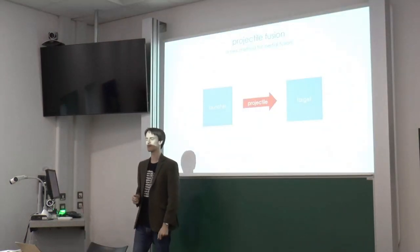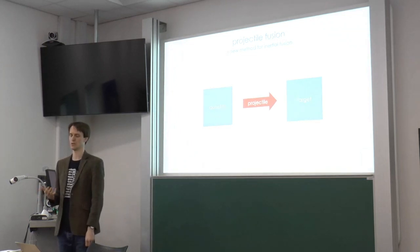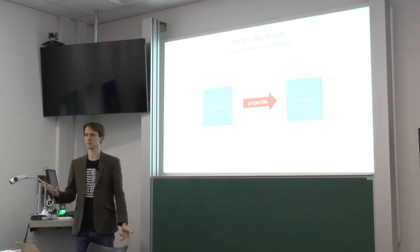Very good. What we do at First Light, we have a new method for inertial fusion. I think it's important to put it that way because we're not saying we're making up new physics here.